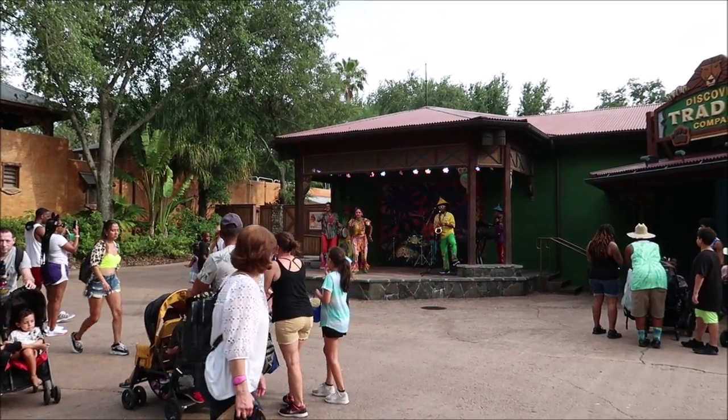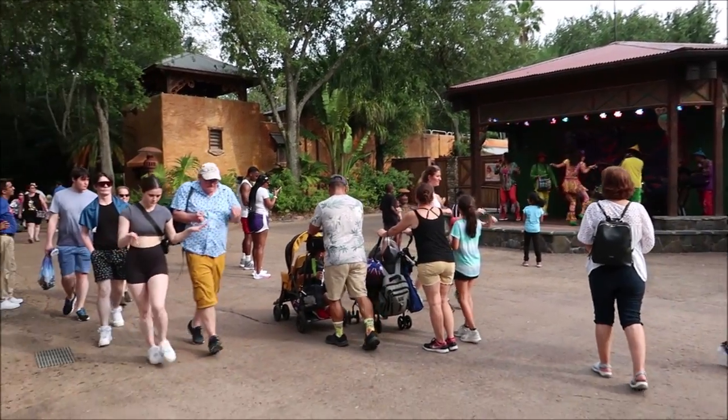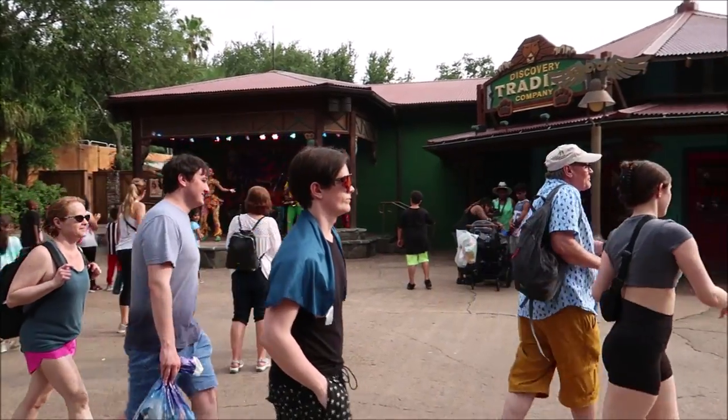Discovery Island, and I think we're gonna do It's Tough to Be a Bug, and the band is coming on right now. This is fun because you get to dance around a little bit. Those are my type of people.